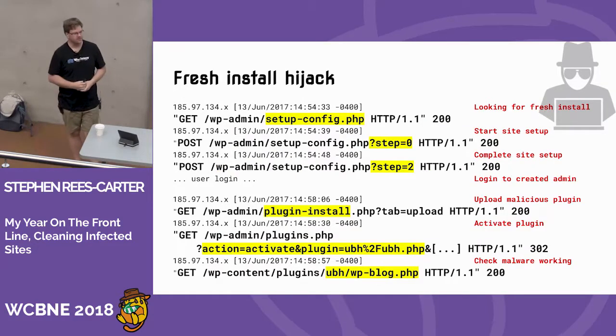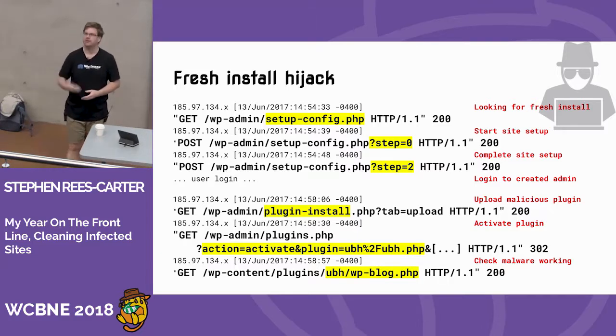And here's something a bit different in that what they've done here is they've looked for a fresh install that hasn't actually been run yet. And so they've found the setup config page and it's waiting for a user to install WordPress. And so they've gone through the setup config and they've connected to their own database. They don't need to care about the database and the shared hosting account. They're not interested in that. What they want is to get a file on the server.